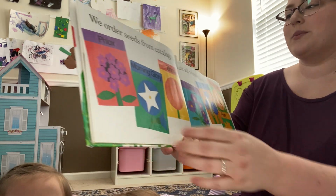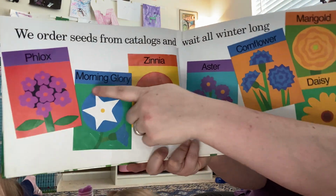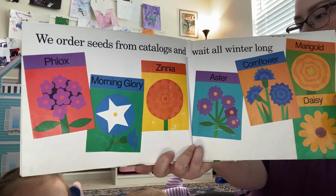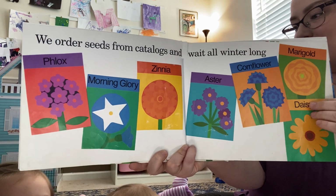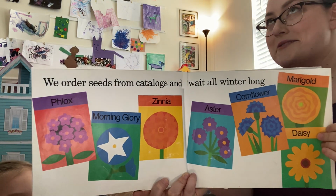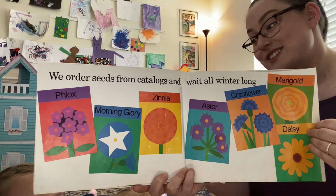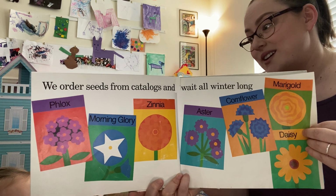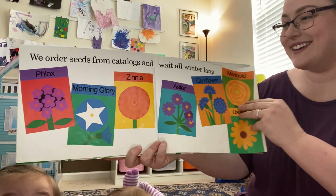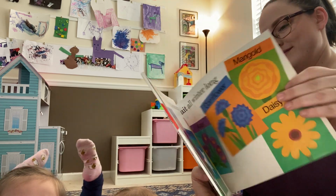We order seeds from catalogs and wait all winter long. Wow, look at all these different kinds of flowers they want to plant. Where do we get our seeds from? In our pantry sometimes. Do we have seeds in our pantry? No. I don't know. I mean, you can get seeds kind of anywhere. You can get them at Walmart, Target, Dollar Tree. I got some at Dollar Tree. Yep. Home Depot, Lowe's.